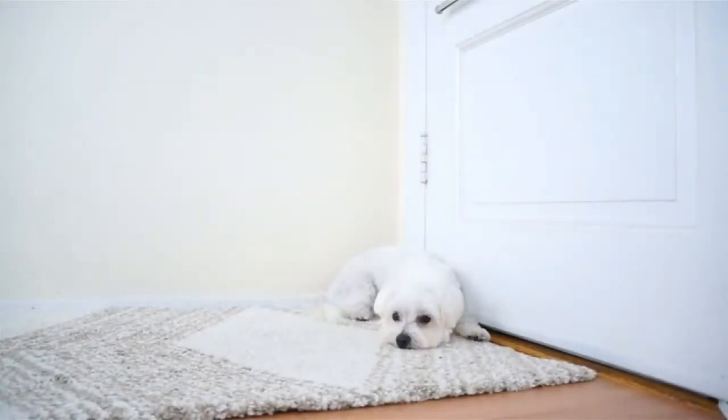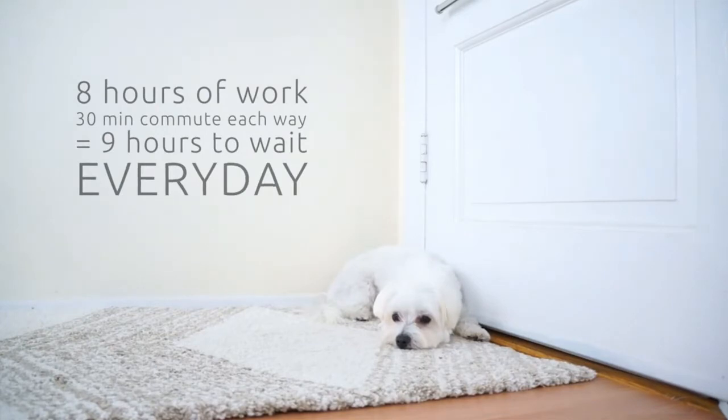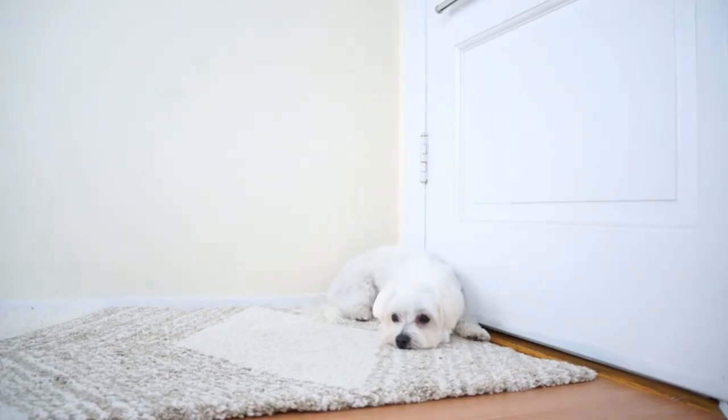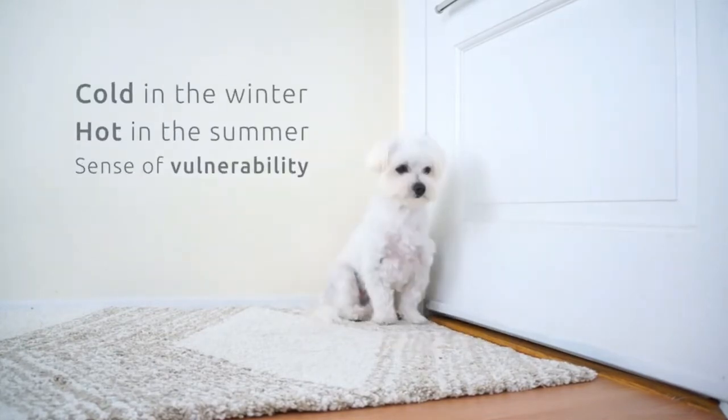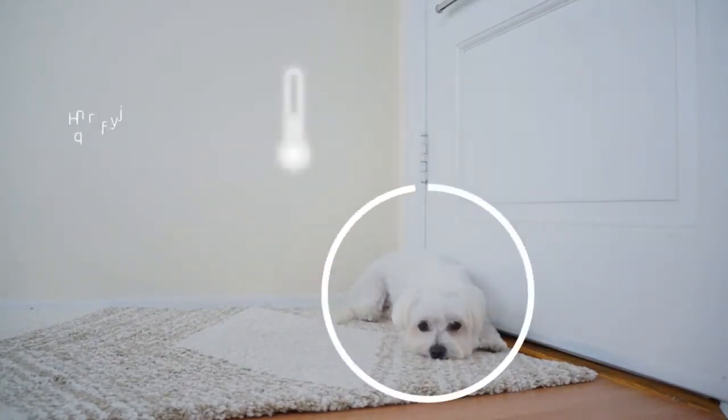Your animal friend waits for you for a long time every day. You have to go to work, but they shouldn't have to wait in an uncomfortable condition. So what if a pet house is climate controlled?